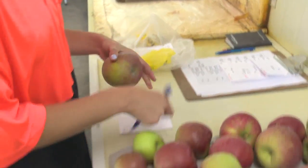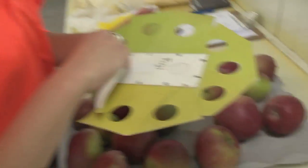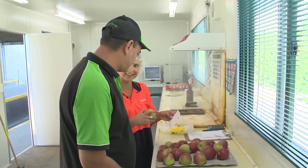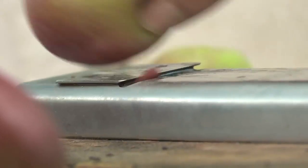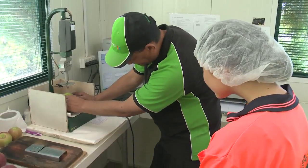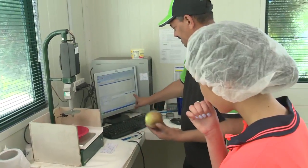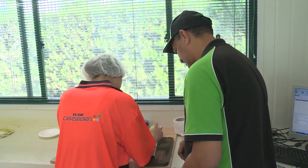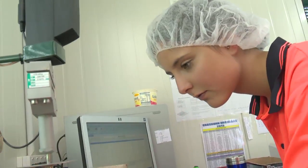The percentage of colour or blush is recorded, then using a colour scale, the shade of the greenest part is recorded too. Not that one. 70% one, that's correct. Next, a pressure test, which records the firmness of the apple. So it goes in as far as the notch and then you release it, and a recording is electronically transferred to the computer. So Francesca has a go. The machine she's using is called a penetrometer.